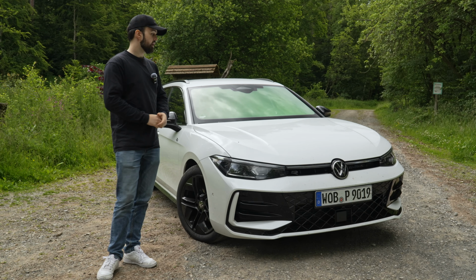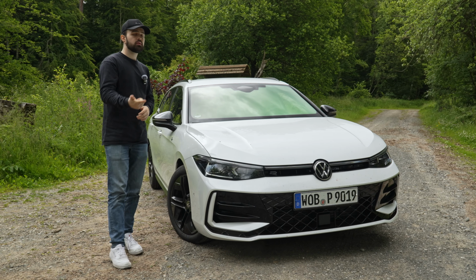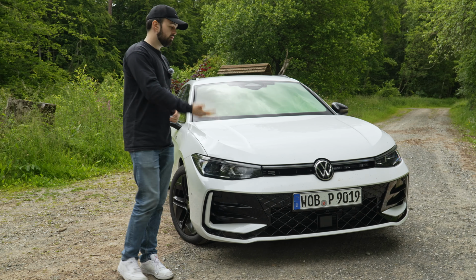We'll see what we can get, and also look at everything at the end, how much it's going to cost us per 100 kilometers, how much theoretical range we can get when driving at those speeds, what the fuel consumption is, and everything else that you need to know.